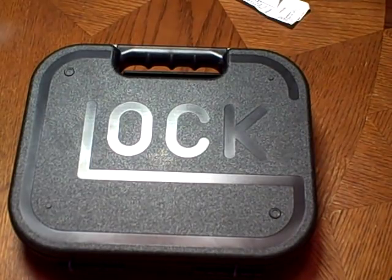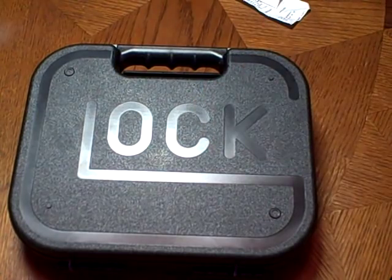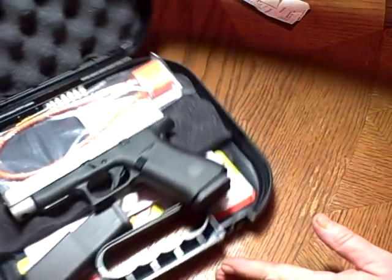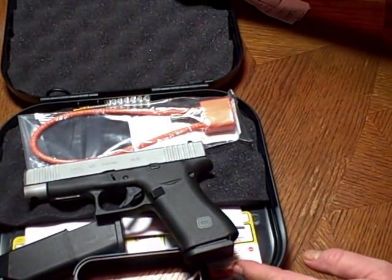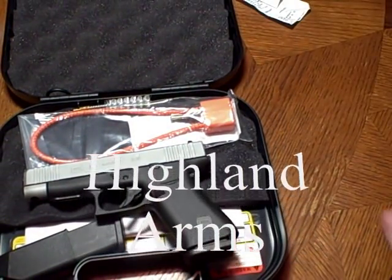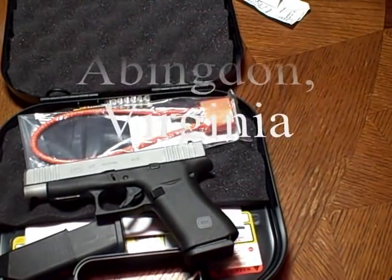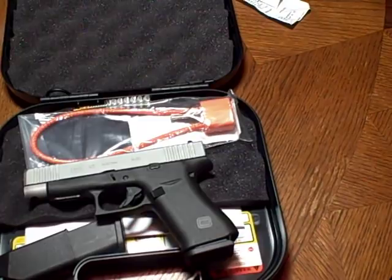Today is January 26th, 2019, Saturday night. And I wanted to bring to y'all something I picked up earlier today. I got this little thing right here, Glock 48. I got it at Highland Arms in Abingdon, Virginia. I had no idea I was going to buy it. I had no idea I even wanted one. But you know what? After I shot it, I'm glad I got it.